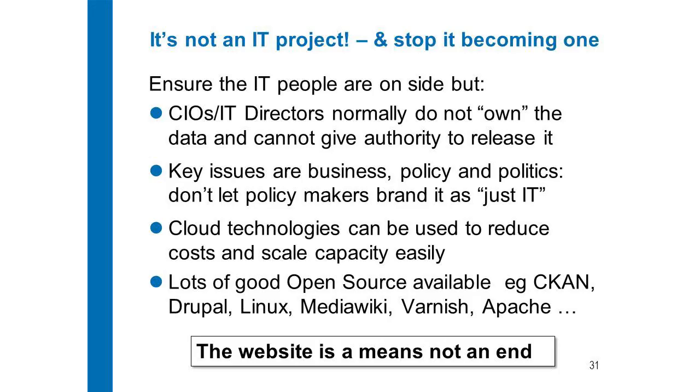Finally, this isn't an IT project, and don't let it become one. The IT people need to be on side, but they normally do not have control of the data in the sense they can authorize its release. It belongs to the business. The key issues have been business, policy, and politics, and so we've worked hard to ensure that it wasn't branded just IT.